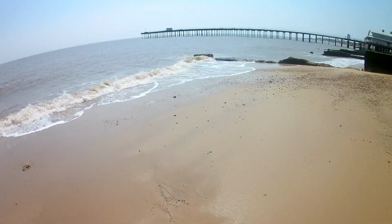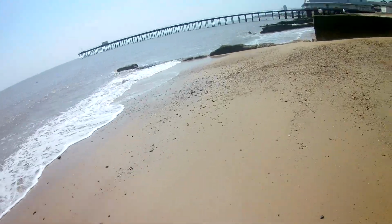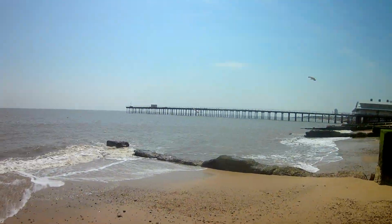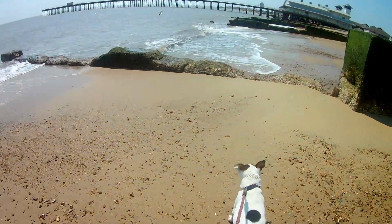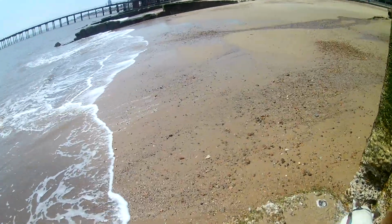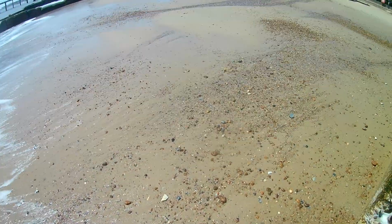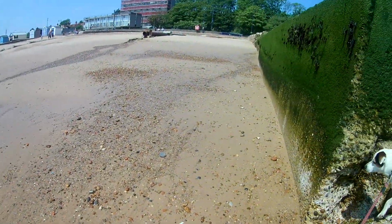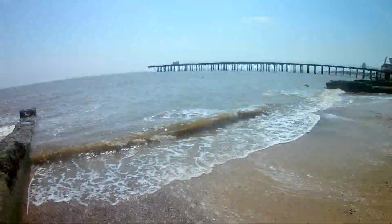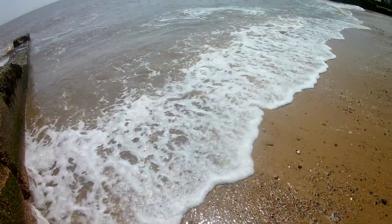There's the water. The last time I came here, I was eating some chips and the seagulls were trying to take the chips. At the end, I only had a few left, so I let them have them. Then I just approached the bin. Yeah. I like that.